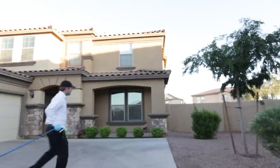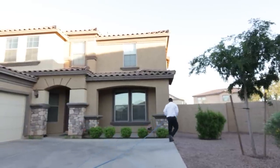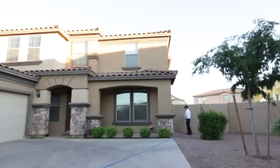So again, I start at that same corner. Bring myself out to that corner and begin my power spraying there. We're going to focus 3 feet up and 3 feet out.